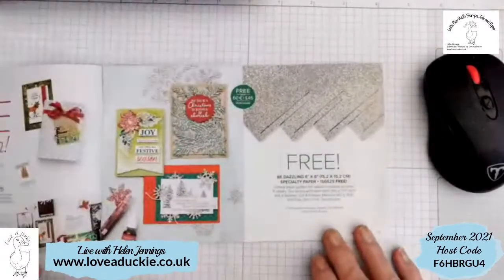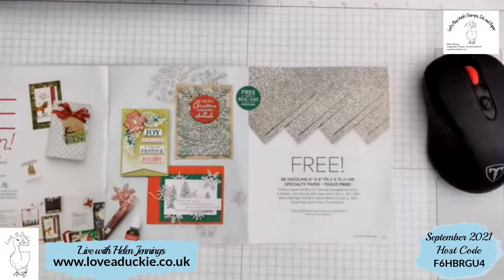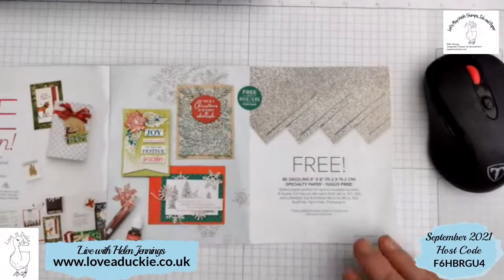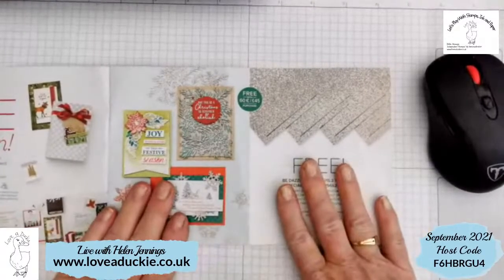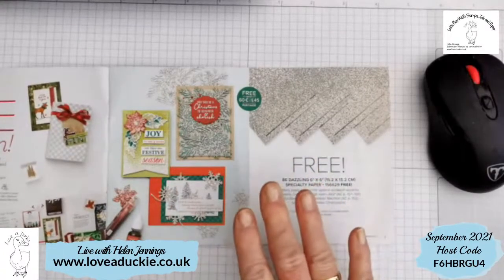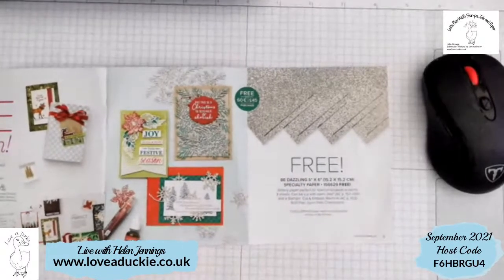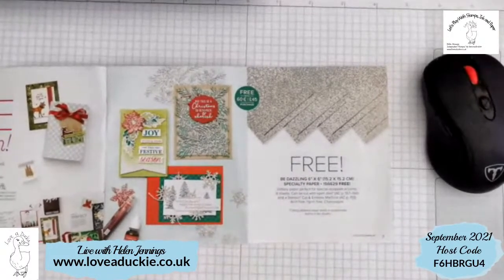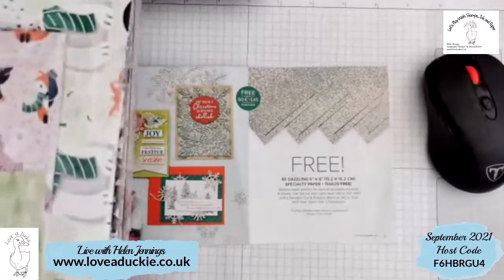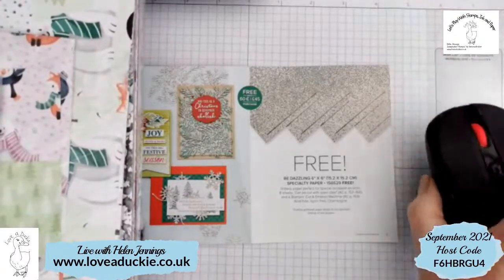So the first part of the booklet is all about things that you can earn for free if you purchase anything from any of the current Stampin' Up catalogues. So you can't buy these products. They are money can't buy products. You can earn them as free gifts when you make a purchase. So let's bring in my pile. I have a pile of goodies here, and mine are not going to be pristine and unused, because mine are loved and they are used.